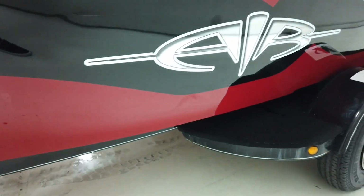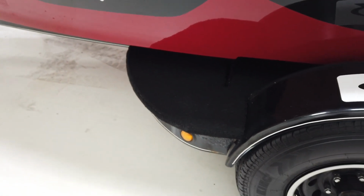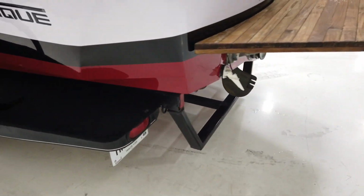These up top, which I'm gonna assume are probably just some small light rock chips from going down the road, but nothing abnormal for a boat of this age. This graphic here, little mark right there in the A. Trailer's in good shape. Steps and carpet are all in good condition.